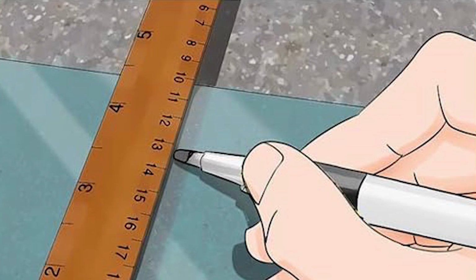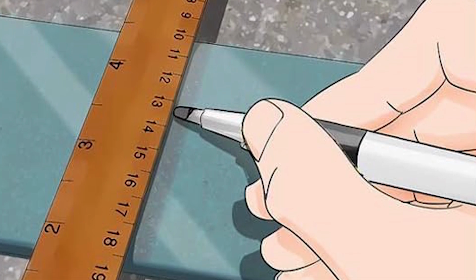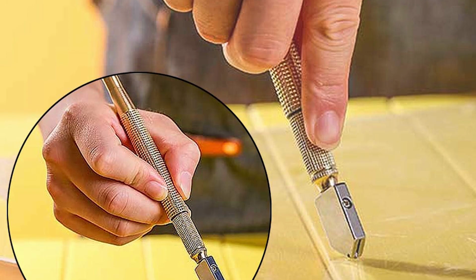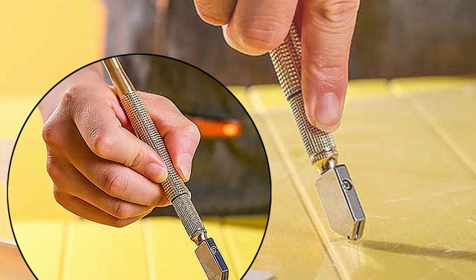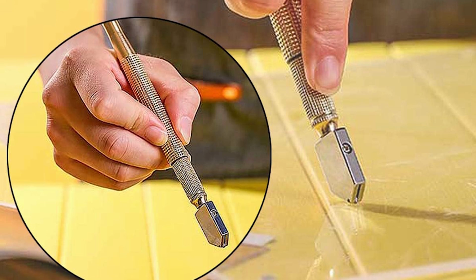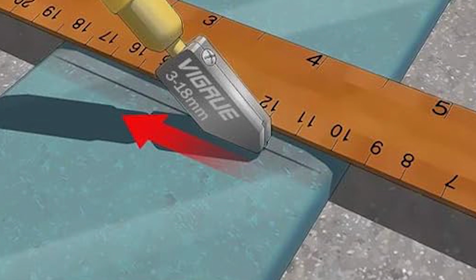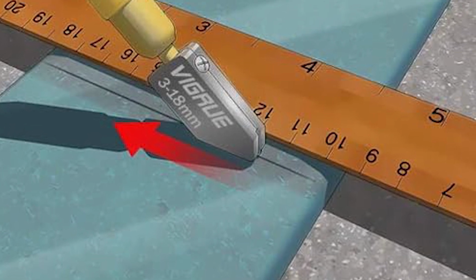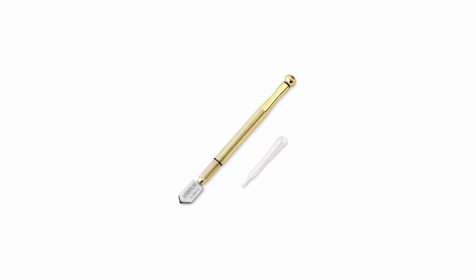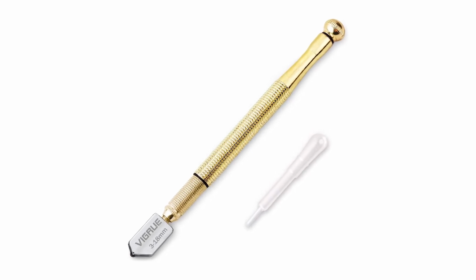VIGRUE. The VIGRUE glass cutting tool set is a reliable and efficient option for anyone working with glass, whether you're a professional or a DIY enthusiast. This heavy-duty tool boasts a replaceable 360-degree rotatable carbide tip cutter head, ensuring precise and smooth cuts every time. The internal oil reservoir allows for consistent lubrication, which enhances the cutter's performance. And with the addition of kerosene, it becomes even sharper.